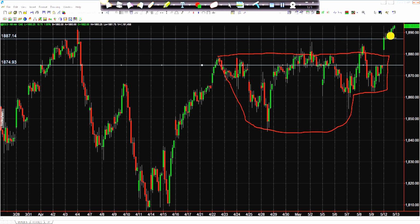So could it be a head fake gap up? You bet it could. But for right now, let's assume the buyers are going to stay in control until we get back below this 1887 level. Okay. Number two, NQ. That's the next big question. So let's see what it looks like bigger picture.